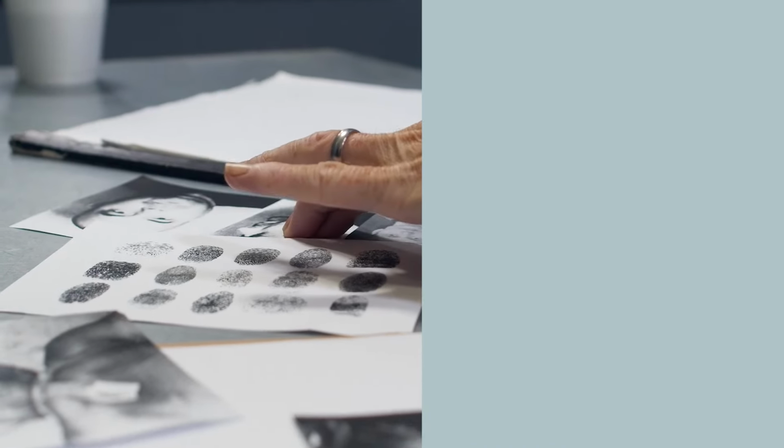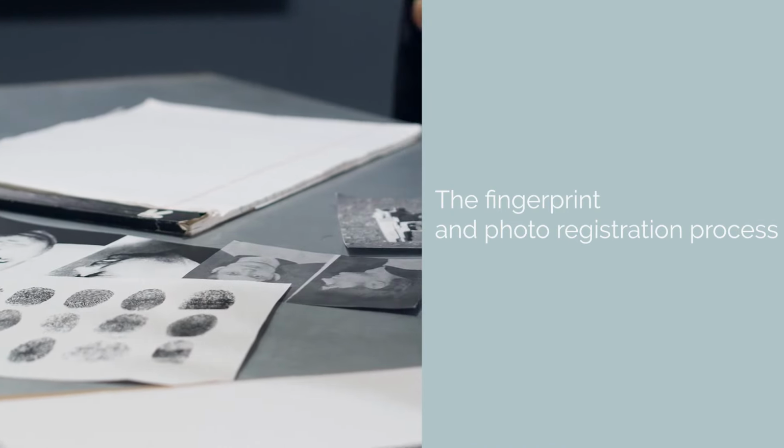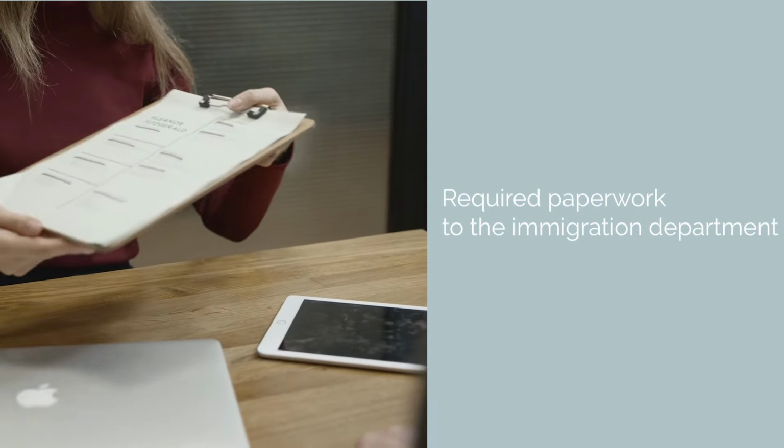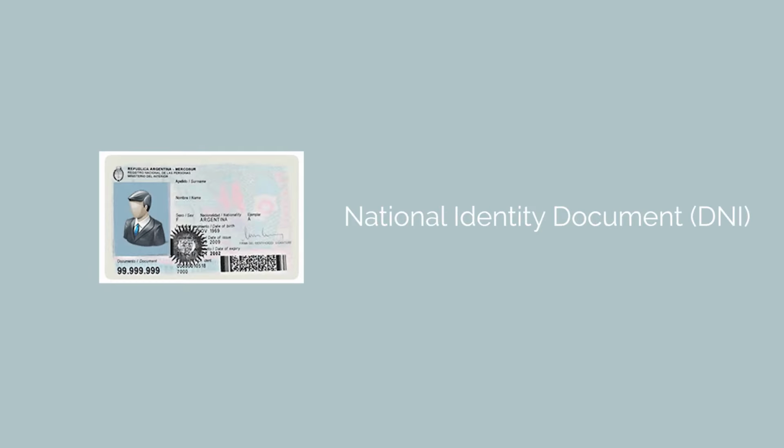Upon arrival, you undergo the fingerprint and photo registration process. Then you submit the required paperwork to the immigration department for final processing. After approximately 90 days, you receive a national identity document, DNI.